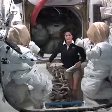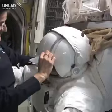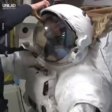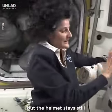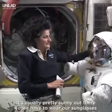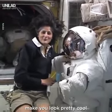Pretty yummy. I'm here with my two buddies in the airlock. Somebody's little head would be inside of here. So you can see, you can turn your head all the way around while you're inside of there, but the helmet stays still. It's usually pretty sunny out there, so we have to wear our sunglasses, and this is our sunglasses right here, which make you look pretty cool.